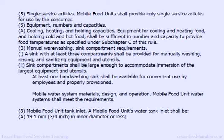Geez Louise. Sink compartments shall be large enough to accommodate immersion of the largest equipment and utensils. When you go from a restaurant to food cart, I don't think about what's going on here. At least one hand washing sink. I can't imagine a little food cart with two hand washing sinks, can you? Shall be available while they're standing right there. It's pretty convenient. I guess that means not bending over. Excuse me. I'm not dying.